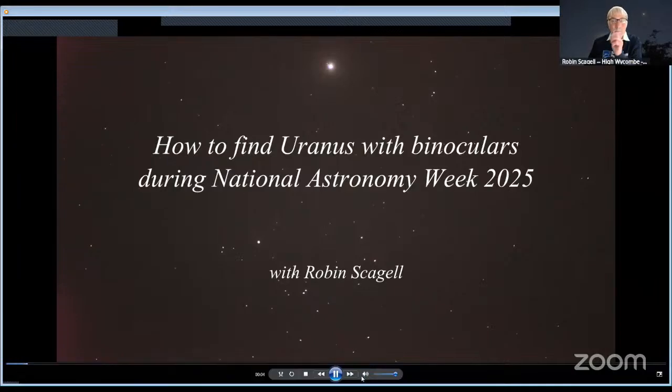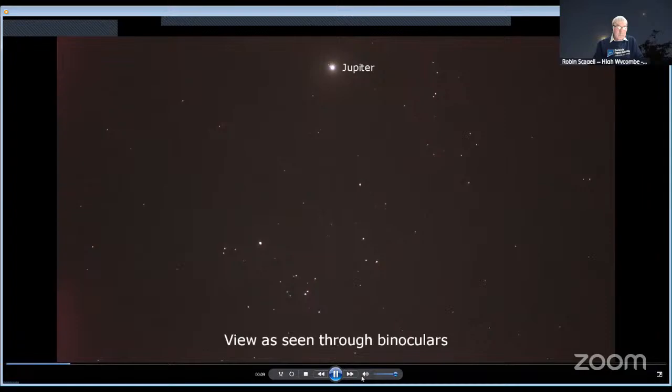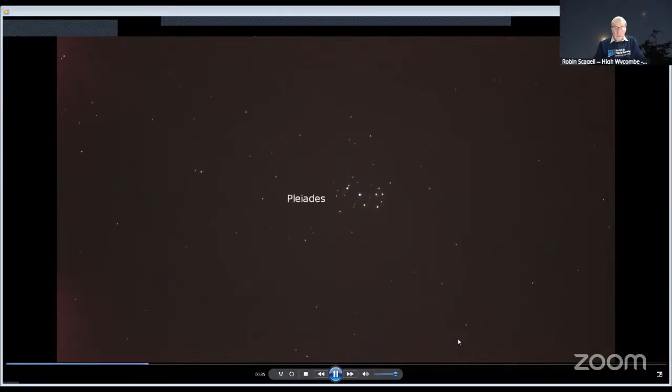I'm going to show you how to find the planet Uranus in National Astronomy Week 2025. And we start by looking high up and looking for the very bright planet Jupiter. You really can't miss it. It is the brightest thing in the sky apart from the moon, and it's just above that V shape of stars which we call the Hyades star cluster. But a more famous star cluster is just a bit over to the right, that one there, and that's the cluster known as the Pleiades, or Seven Sisters.